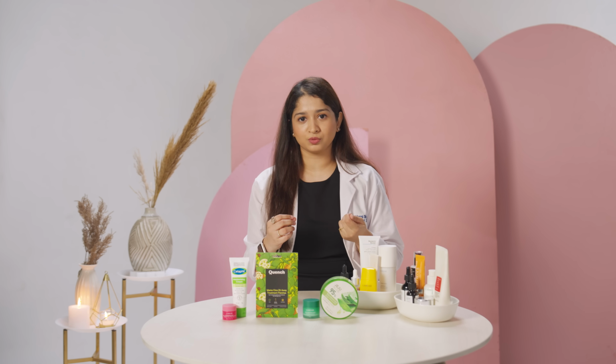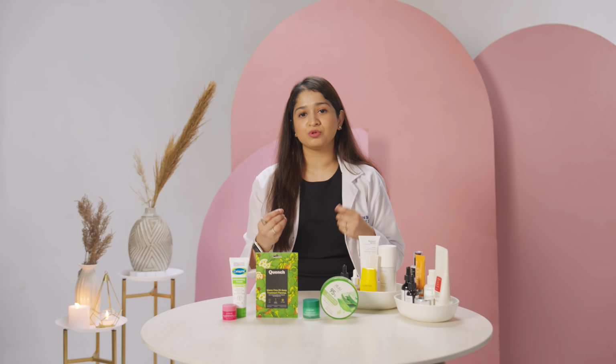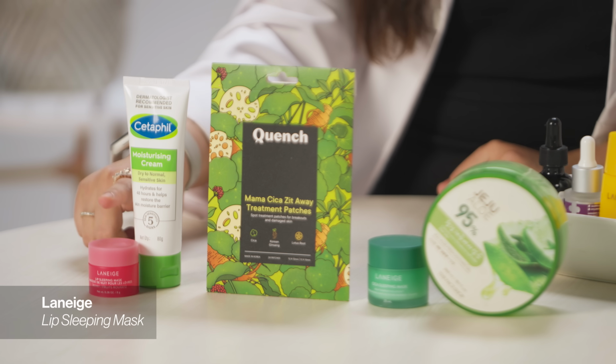Prepare an emergency skincare kit which will help you to handle any last-minute irritations or breakouts. This emergency kit should include a moisturizer like the Cetaphil Moisturizing Cream. This is a rich and calming cream which will also help to keep your skin hydrated. If in this week you've been using a lot of matte, drying or long wear lipsticks, you might also want to include a lip sleeping mask like the Laneige sleeping mask.